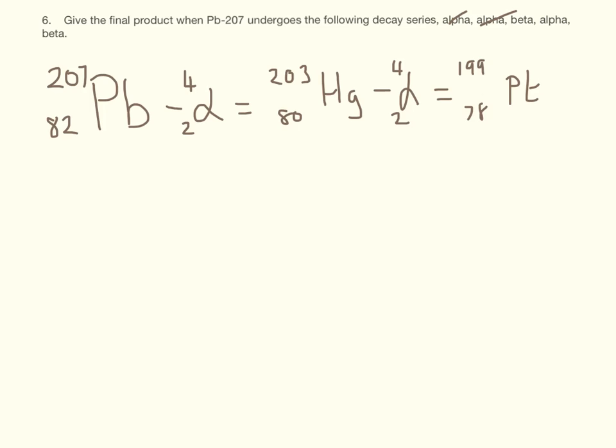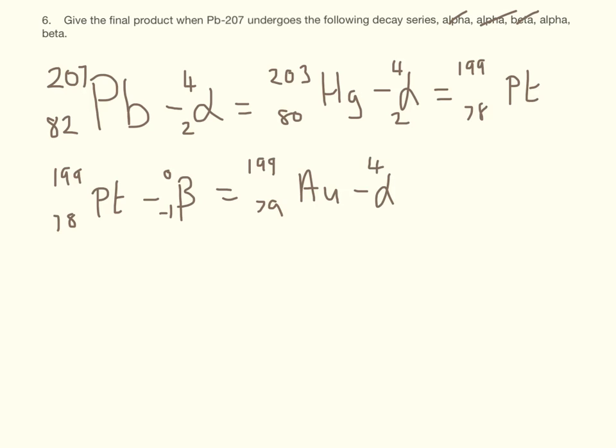Taking away a beta, I'm just going to rewrite this down here because I like things nice and ordered. So a beta particle has no mass, but it has minus 1. So we go to 199, and 78 minus minus 1 is 79. So that is going to make it gold. We take away another alpha.